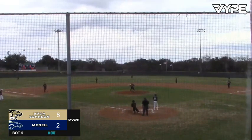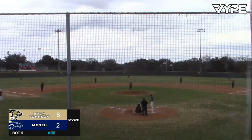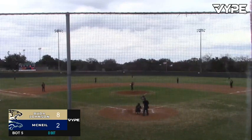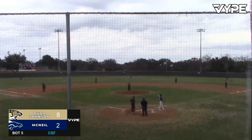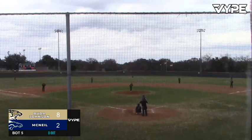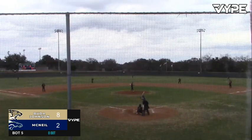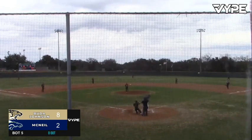Next pitch, breaking ball, misses low. So 1-1, one strike to Morio. Another breaking ball misses down to the dirt. So 2-1. Goes up with a high fastball, swing and miss, strike 2.